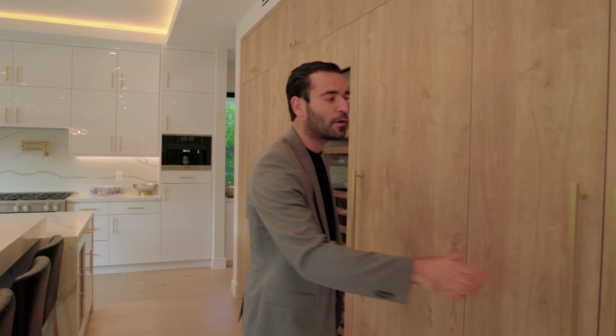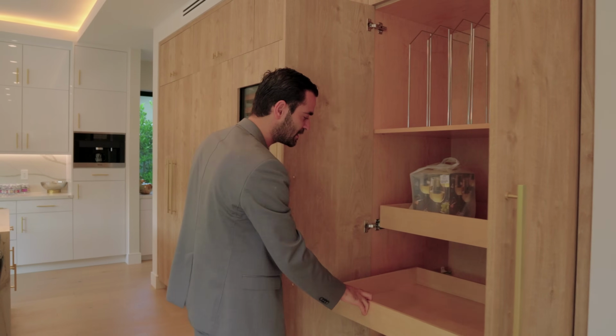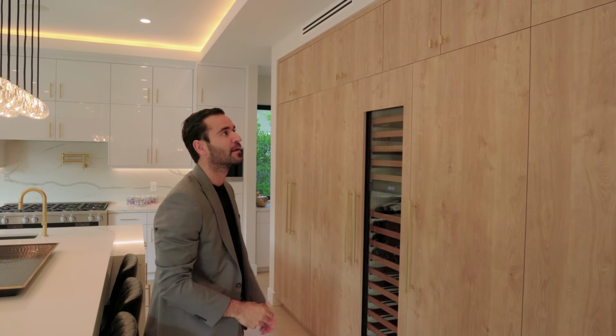Then they have beautiful 2-tone cabinetry. Your entire pantry setup is a wood veneer. Beautiful pull-out drawers. Just a lot of space. And what I like about it is how they tucked it all the way to the ceiling, where every bit of space is utilized perfectly.